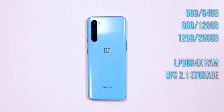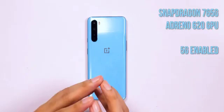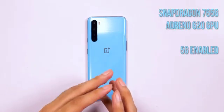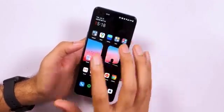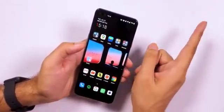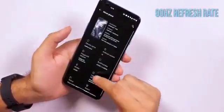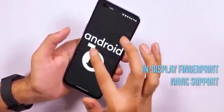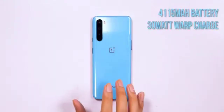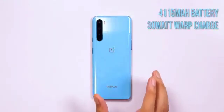The quad cameras on the rear comprise a 48MP primary snapper that utilizes Sony's IMX586 sensor and has an aperture of f/1.8, a 2MP macro, and a 5MP sensor for depth. The camera offers all the usual features like support for shooting 4K video at 30fps, along with features like Nightscape, AI scene detection and the Pro mode that shoots in RAW. There's support for shooting super slow-mo videos at 1080p, 240fps, and time-lapse videos at 4K 30fps. Preliminary shots captured using this setup look promising, though it's a tad early for us to comment on the OnePlus Nord's shooting capabilities.